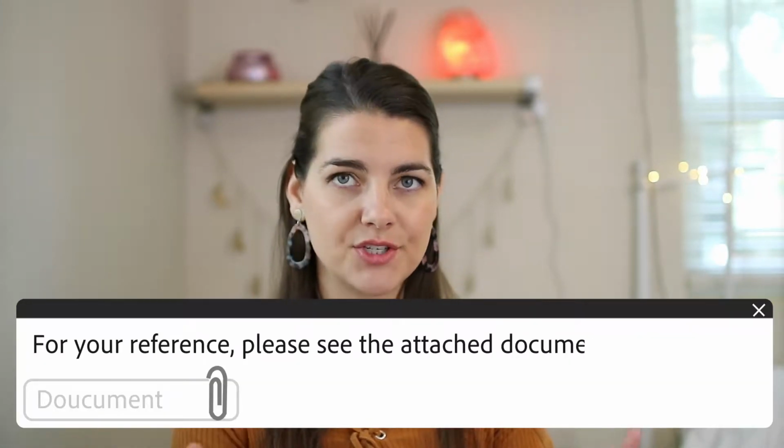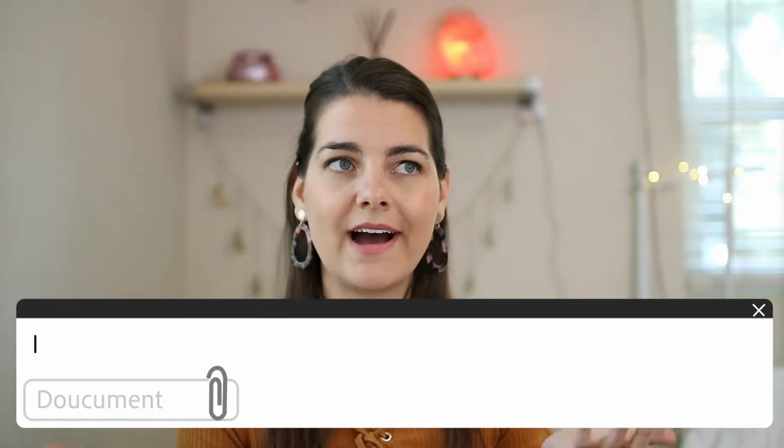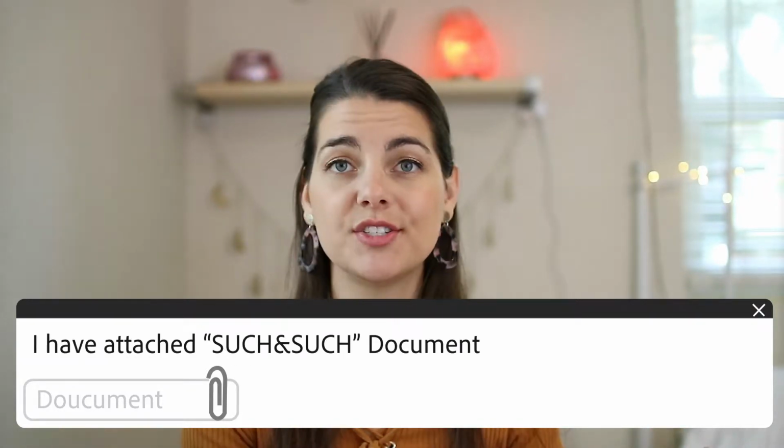So emails often tend to have attachments on them. So whenever you want to send somebody a document that is an attachment, there are various ways that you can reference this in your email. For example, you could say, for your reference, please see the attached document. Or you can just say, I have attached such and such document. If it's not actually attached, but it's written within the body of the email and you're just copying and pasting it, then you're going to reference it by saying the information below.